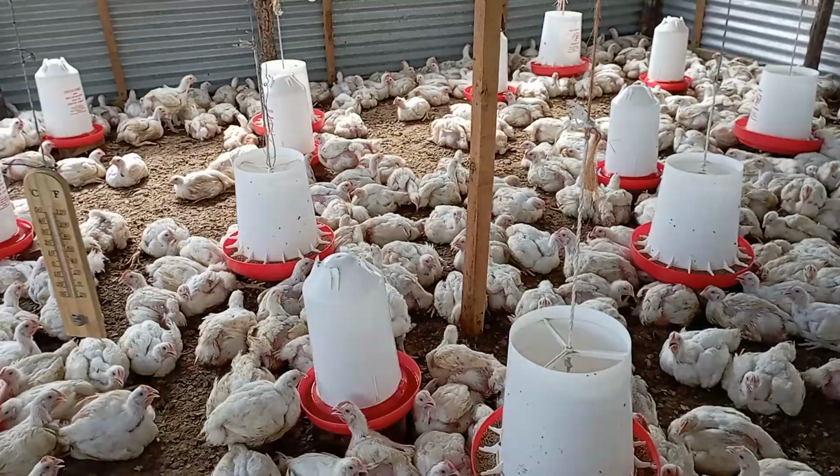Now, today it's day 31, and the big question in the house is what is the progress of your birds? Are they ready for market yet? You know, we've had a turbulent time since we started rearing them, with the cold weather and a few issues in there. Now, let's find out if indeed our birds are ready for the market.